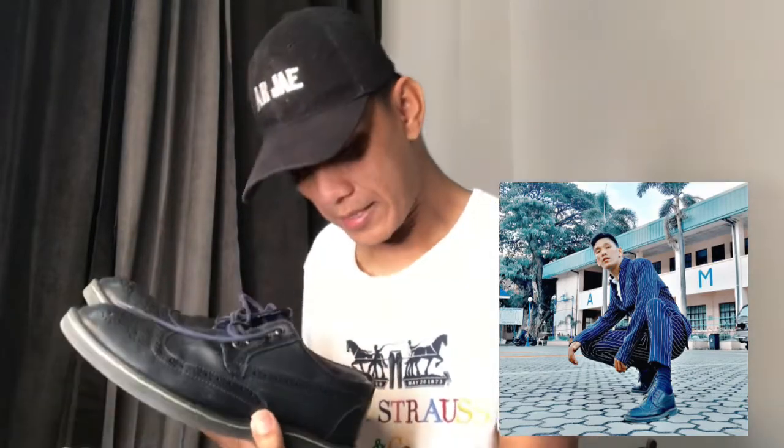Una, eto. Fan ako ng Milanos eh. So, I got this in SM Baguio. SM Baguio ko to nakuha. Dumi no? This is in size 8, I think. Iba-iba kasi yung size ng sapatos. Depende siya sa brand. So, eto, isa sa mga favorite ko tong blue na sapatos na to. Medyo sira na siya, so ipapatahi ko pa.